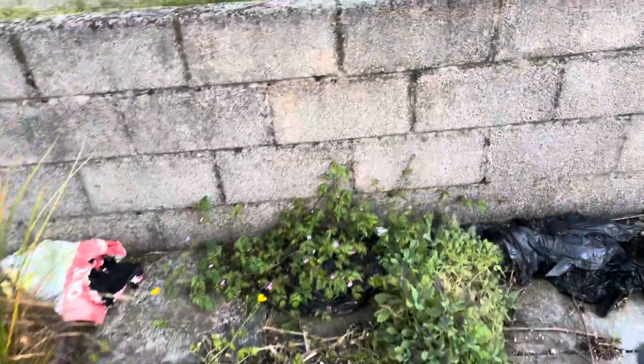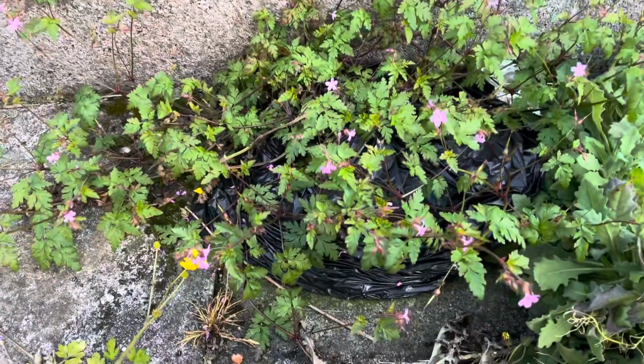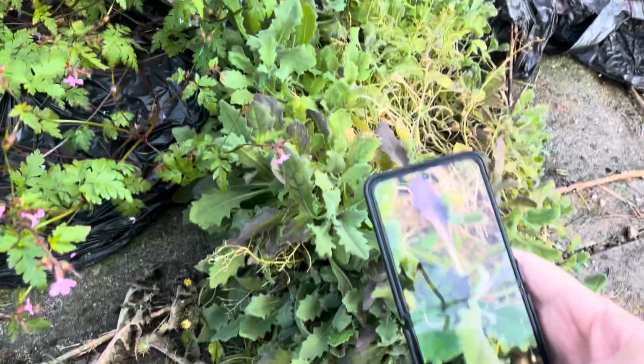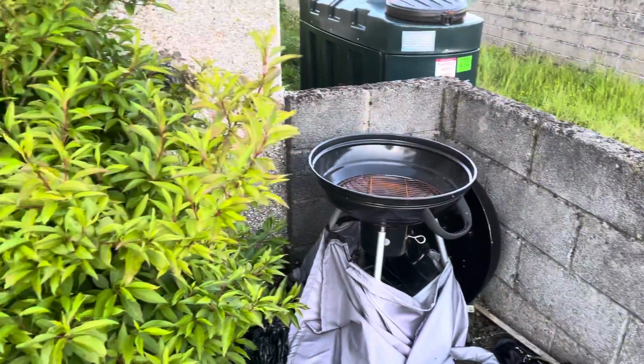Now, this is wild, weedy stuff. Let's have a look. See what we can do with this. Herb Robert geraniums. They may have escaped from something I bought from the garden centre. I'm not sure. Let's have a look at this one here. Alpine rock cress. Is that correct? Could be wrong. Generally, it's very impressive, isn't it?